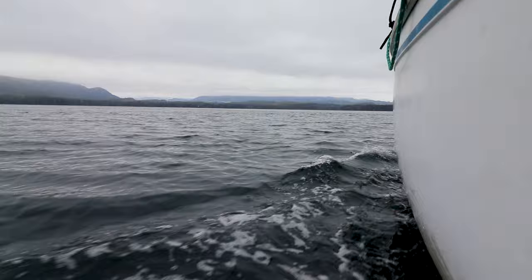A little bit of a gray overcast day. I think it's supposed to rain a little bit this afternoon, but we are not painting today, so that shouldn't be an issue. Hopefully everything goes well. Hopefully we make it over there for high tide and can get this boat out of the water.